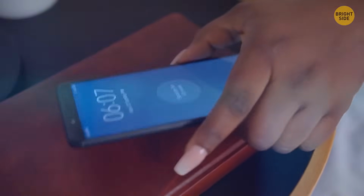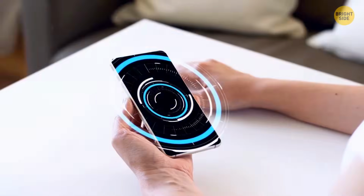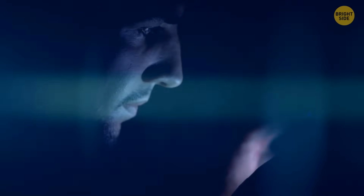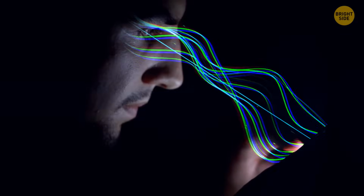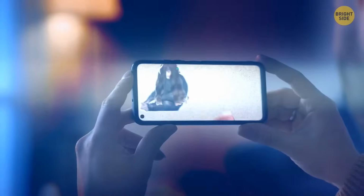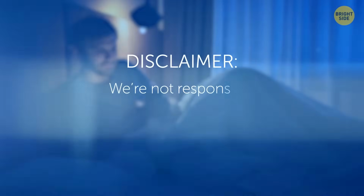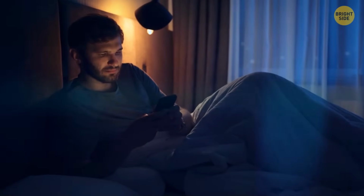Apart from smartphone pinky and other stuff that can physically affect our hands and wrists, there is a dark side to these amazing devices. Studies show that checking your phones right before bed can affect your productivity the following day. It can affect your sleeping habits, since you're too involved with browsing your friend's feed while they're on vacation or just watching a cool Bright Side video on YouTube. Disclaimer: we're not responsible for keeping you up at night. It's just that we often don't check the clock before realizing it's way past our bedtime.